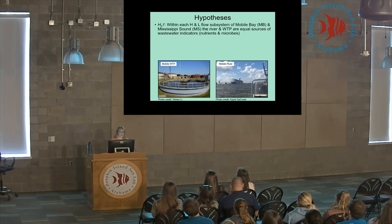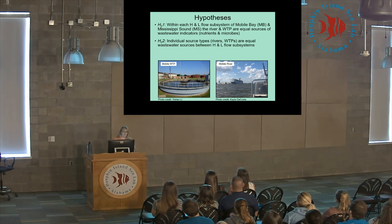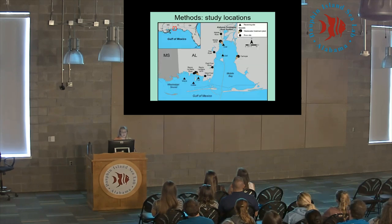The first one is that within each high and low flow subsystem of Mobile Bay and Mississippi Sound, the river and wastewater treatment plant are equal sources of wastewater indicators. And for this talk, wastewater indicators were measured with nutrients and indicator microbes. Secondly, individual source types are equal wastewater sources between the high and low flow subsystem. And lastly, that wastewater sources will have no effect on wastewater indicators at receiving sites within high and low flow subsystems. And we tested these hypotheses seasonally and annually.